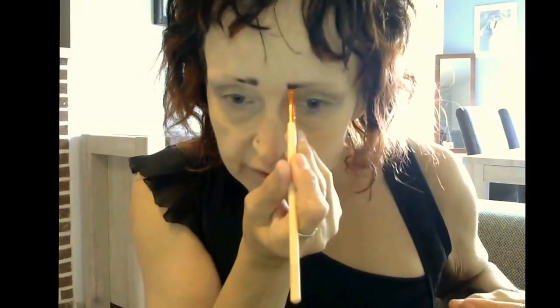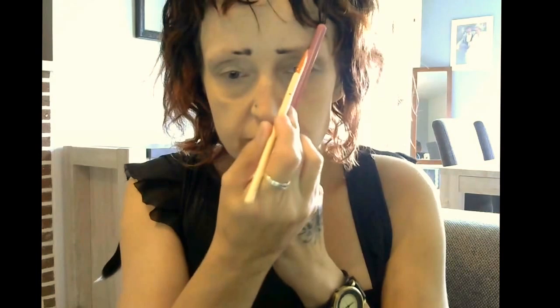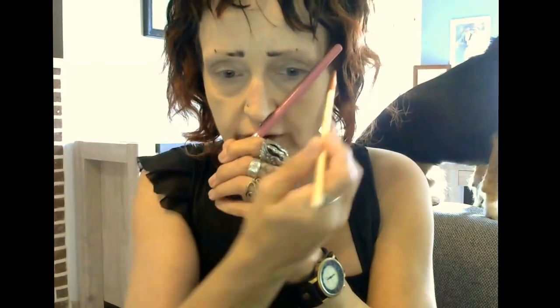To have them in the same spot, when you look straight ahead and you take your pupil and you put your item to the wing of your nose and straight across your pupil, that's the spot where your arch should be. And if you take it to the end, the outer corner of your eye, that is where your brow has to end.